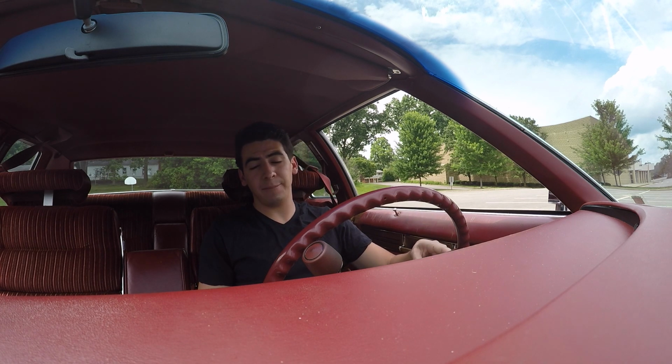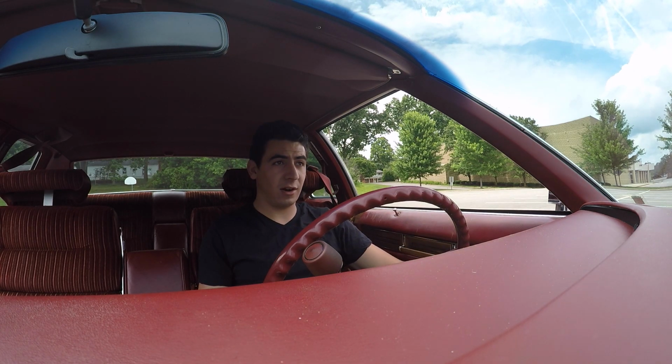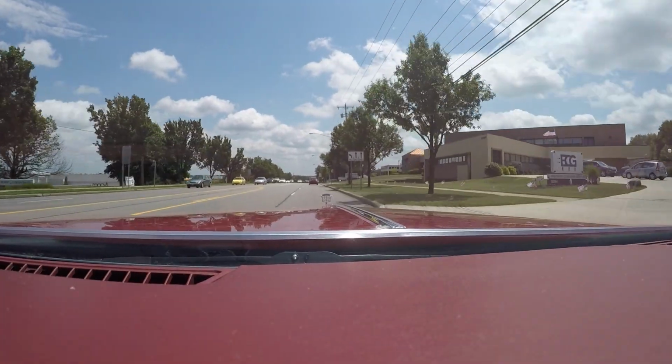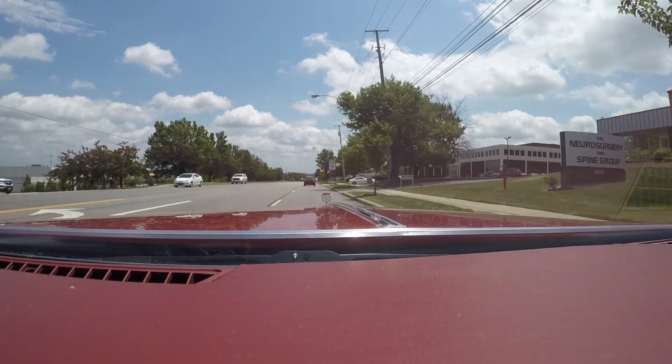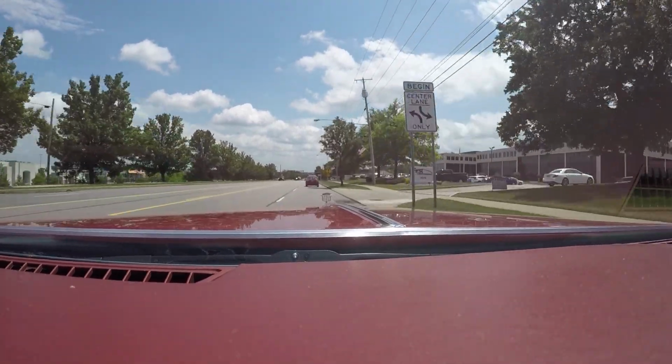So the first thing is this car is a classic. They don't make cars like this anymore. They most likely never will. There's just a cool factor about them.